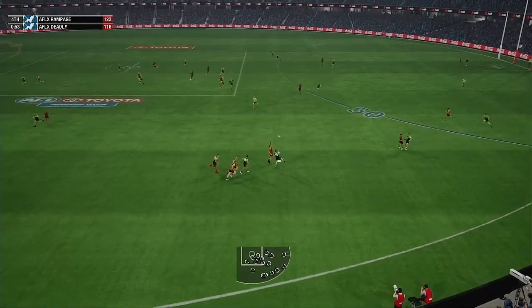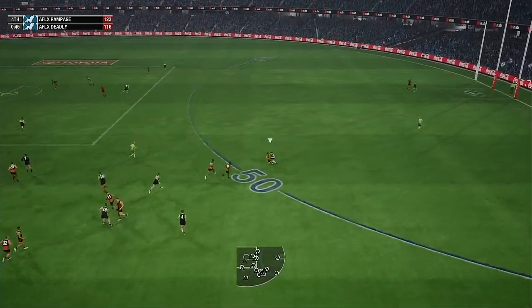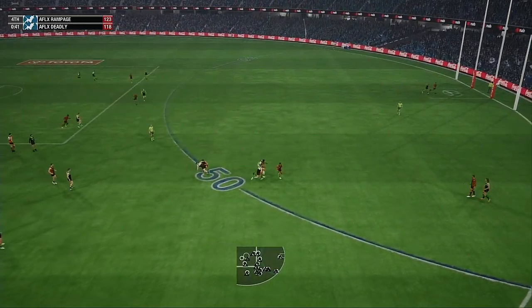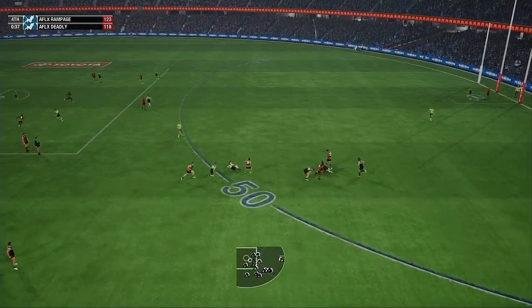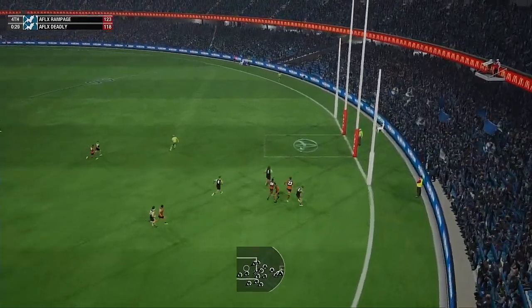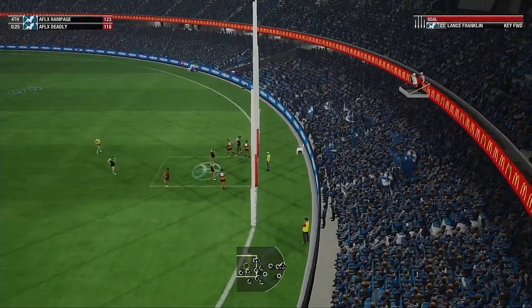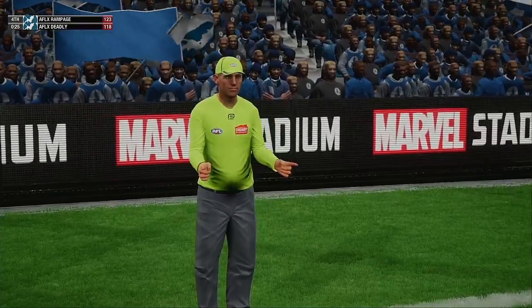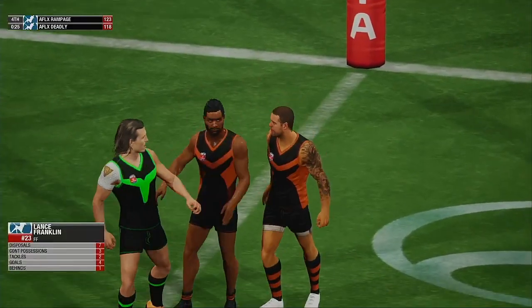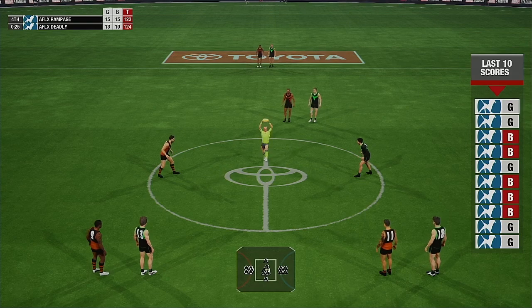Elects to kick. Just put it on the boot. The ball spills in the tackle. Higgins comes away with the ball. Linking by hand. Decides to kick. Rioli going for number one. Franklin goes off the deck and nails the goal. Look at him. He really enjoyed that one. The visiting team get on top again.